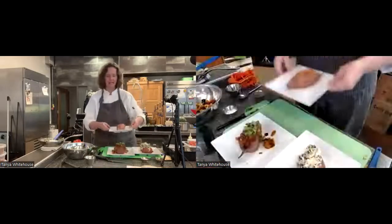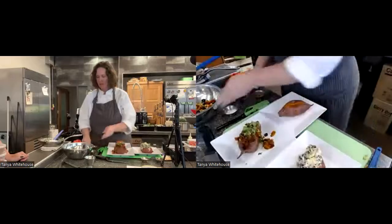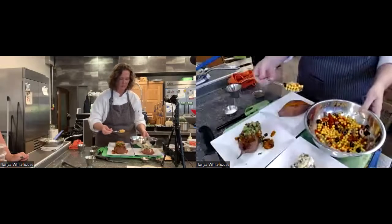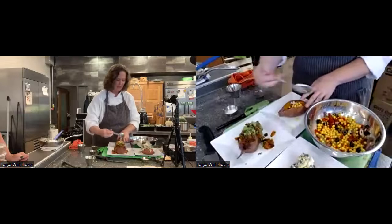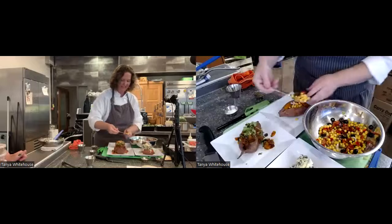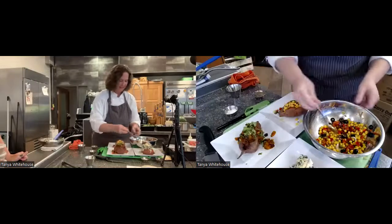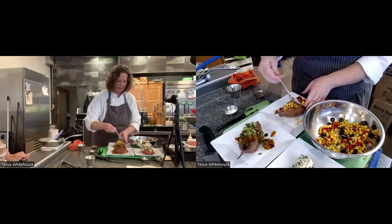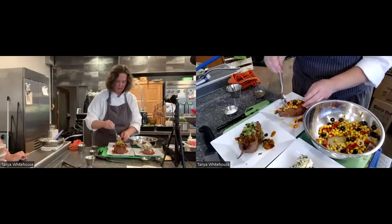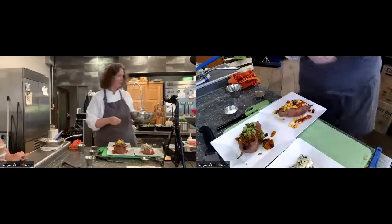And then lastly, let's do our Mediterranean pea salad. Inspired by Dr. Greg. Loves chickpeas. And you get lots of protein, lots of fiber. You can incorporate whatever veg you've got at the time. And yeah, that's a good point too, Tanya.